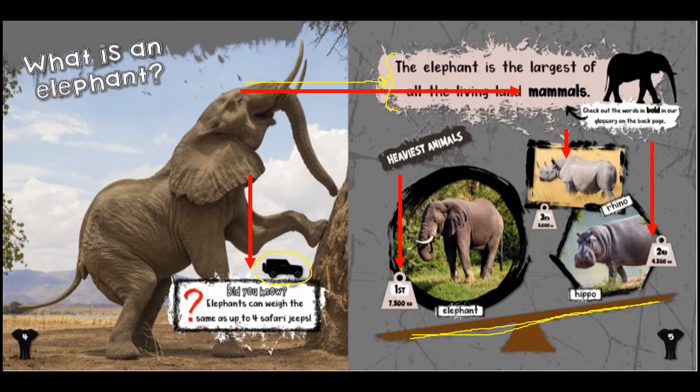And then the word mammals is bold, okay, which means the author is saying, hey, you may not know this word, so I want you to pay extra attention to it. And then, look at that. Check out the words in bold in our glossary on the back page. I'm going to show you a glossary in a moment.